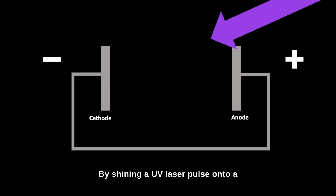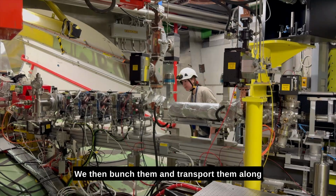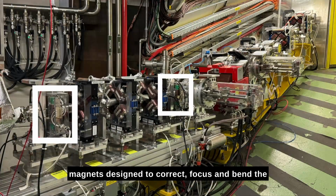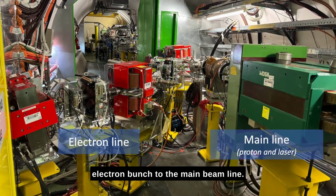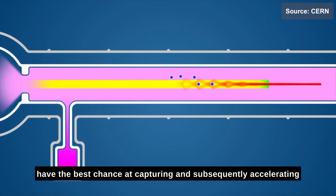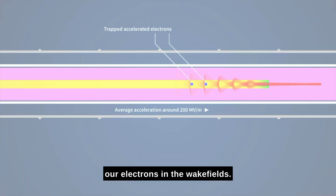By shining a UV laser pulse onto a cathode, we excite electrons via the photoelectric effect. We then bunch them and transport them along the electron line via a complex series of magnets designed to correct, focus, and bend the electron bunch to the main beamline. We precisely time the injection of the electrons with respect to the laser and protons to ensure we have the best chance at capturing and subsequently accelerating our electrons in the Wakefields.